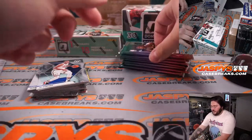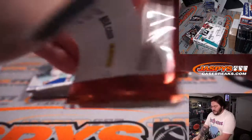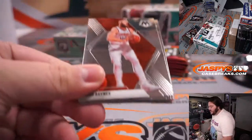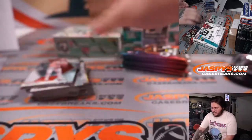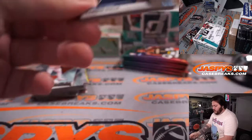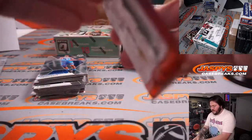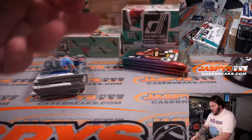Some 1920 Mosaic that we're doing now. And then I think we'll do that last Optic. And then we'll get to the Donruss. I love this year's Donruss a lot. Pulled some really good stuff out of the one box I did. Cade Cunningham on a 25 auto redemption. And then an Evan Mobley diamond anniversary at a 75. So, hoping for more of that tonight.